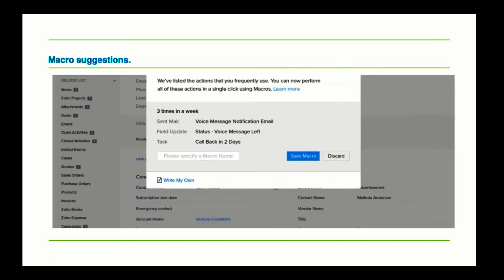You can also have macro suggestions. So when I'm repeatedly running a certain macro for a specific set of leads, Zia suggests this macro again, so that I don't have to go all over creating that macro again.